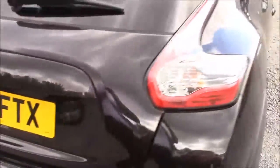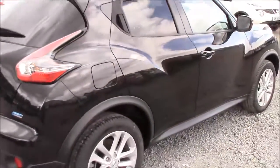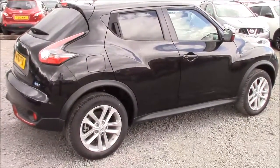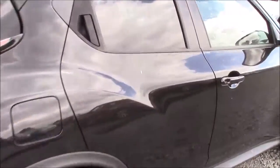Closing up the boot lid then, if we come around to the right hand side of the car, once again here we can see that the 17-inch alloy wheels, body coloured bumpers and all the paintwork, bodywork and red detailing touches are all in very good condition.